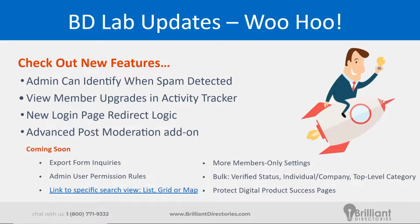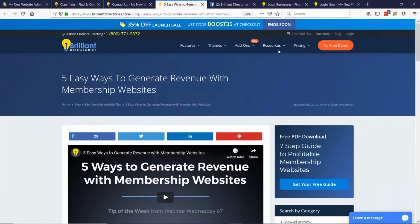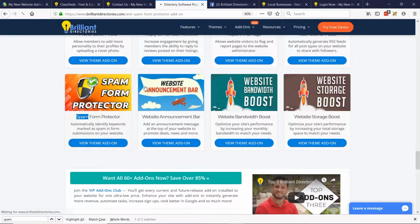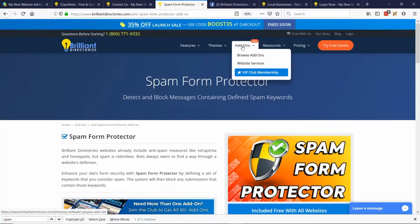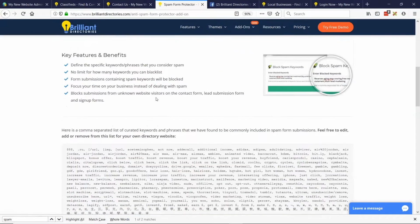Excellent. And then last question that we have here, Vincent was asking where they can get that list of spam words. Perfect. So if you want to go to the add-on and just search for spam on this page. So it's the spam form protector. Every Brilliant Directory site has this, so it's included on all websites.